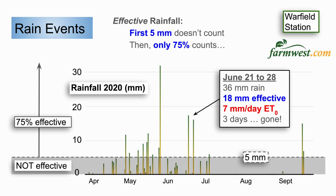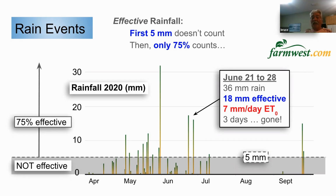Here's an example at the Warfield station again, where they had 36 millimeters of rain falling between June 21st and 28th. 50% of that, or 18 millimeters, is effective. That's the actual technical way they determine that: the first 5 millimeters of water that you get doesn't count as effective rainfall. They take 75% of the rest. That works out to 50% in most instances. We have an 18 millimeter effective rainfall.